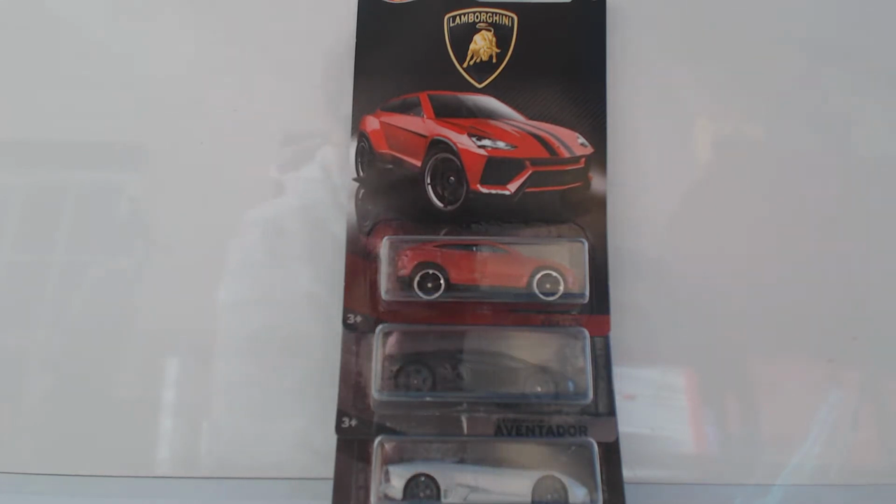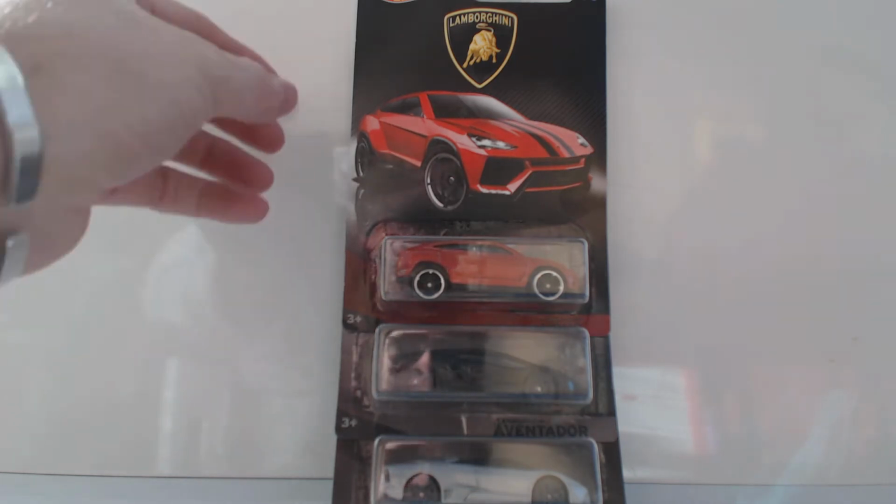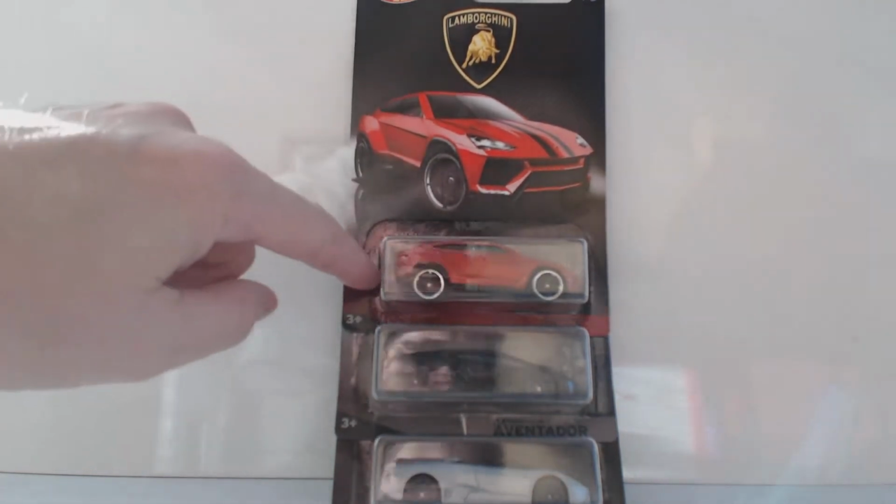and then once I've done a little review, she can have one or maybe a few of these cars. I've got a couple of kids, or 4 kids, so you know, they all take turns in having whatever toys I've got. So anyway, we're going to start with this one here.